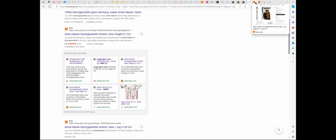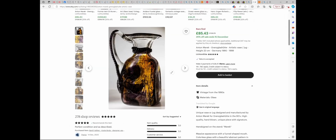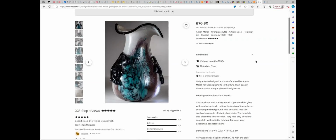I found a couple of pieces for sale on Etsy. We've got this one here. They're saying 1990 to 1999, which is very specific. But then they're saying 90s, so it might be that they've just put those dates in to make it the 90s. Yeah, it makes sense, doesn't it? And then there's this one, and it says the same. So I don't know. They're obviously properly art glass, and it looks like the pieces are unique.